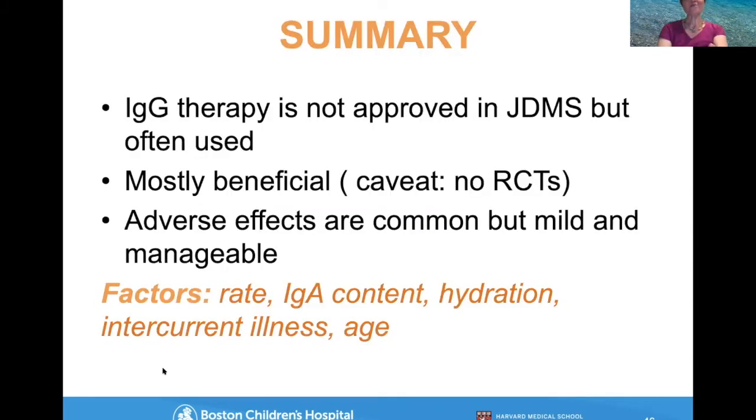So just to summarize, we should all know that IgG therapy is not approved in JDM, but often used, and it's definitely beneficial, with the caveat that no randomized trials exist. And adverse effects are common, about 30 to 50%, depending on the study, but they are mostly mild and manageable. The factors that seem to cause these adverse effects are mostly related to the rate of the IVIG and the IgA content in the product. Hydration is very important. So that's one thing that I tell my patients, that you need to be very hydrated before coming to get your IVIG.